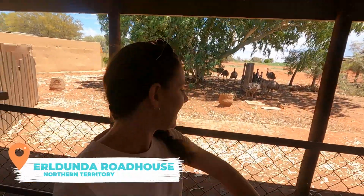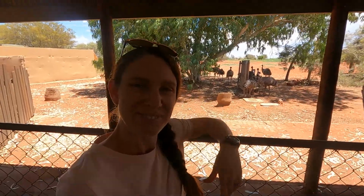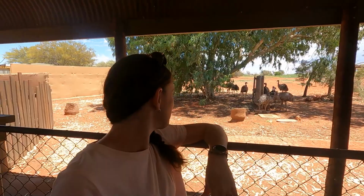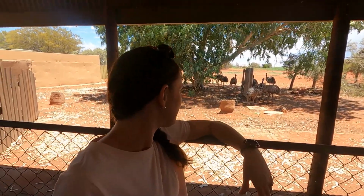We've made it to the Erldunda Roadhouse. And there's an emu farm here. Pretty cool. Not a lot of emus in one small space. I'm sure their paddock area is much bigger, but they've all bunched up around the water that's there for them and in the shade, which is cool.